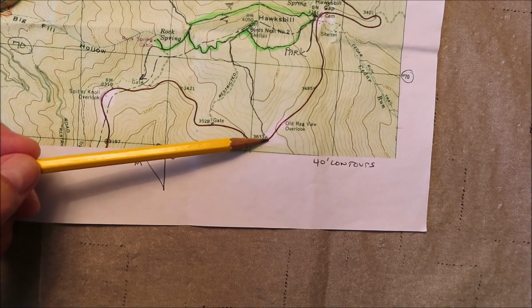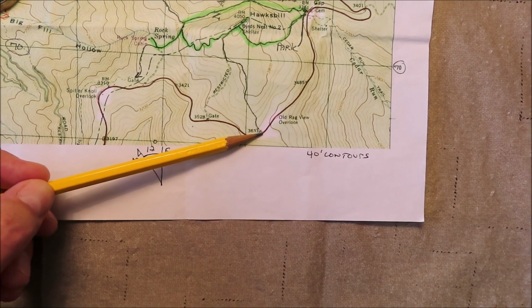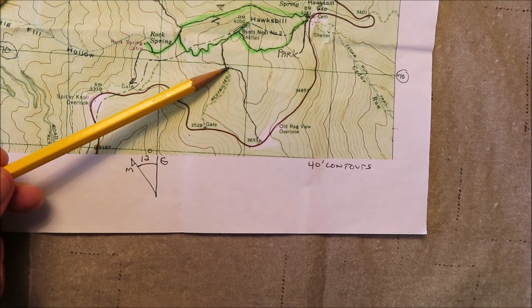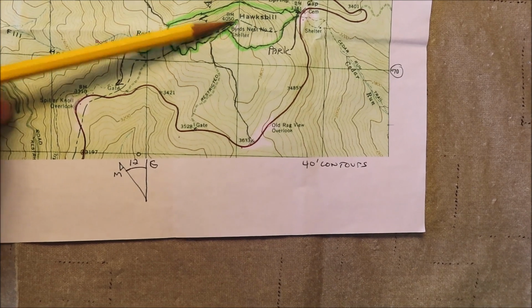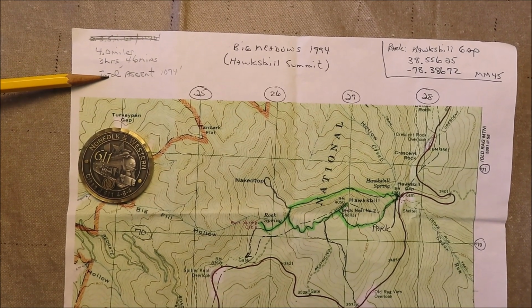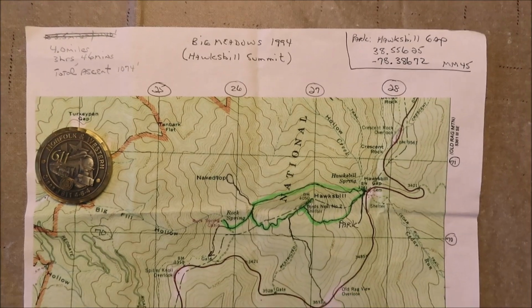There's also another way to get up there, which is to park here. This is the upper Hawksbill parking lot. And you take this trail up, and it dumps onto the gravel service road also, and it'll take you up like that. Ended up being 4 miles and a total ascent of 1,074 feet. And that was the hike for today.